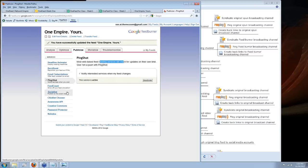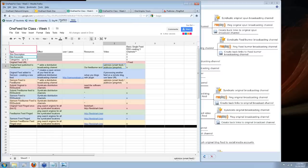FeedBurner will actually push it. It used to have an option under publicize where you could tell it to push your feed to certain places, and you could include other places to push it to. They actually do all that pushing automatically now, so you don't have to have your favorite list of places that you want to push your feed to. So with that, your FeedBurner feed is done, and we can check that off the list.